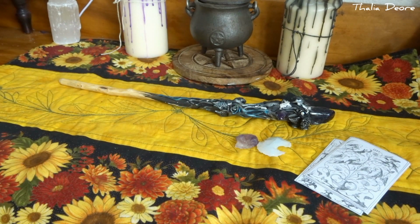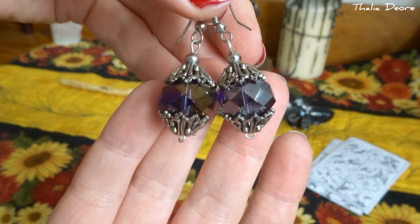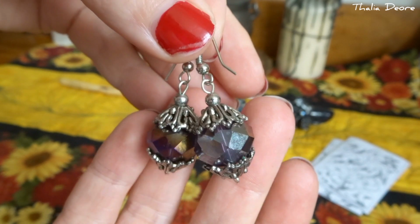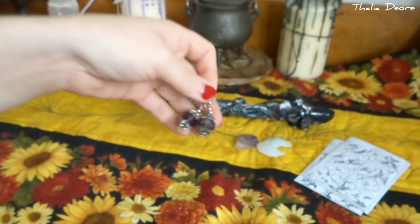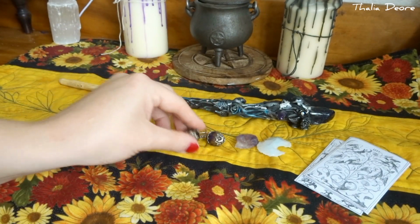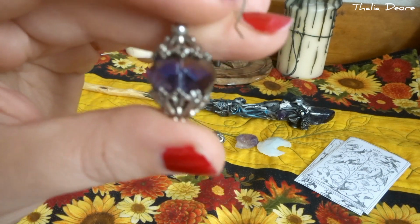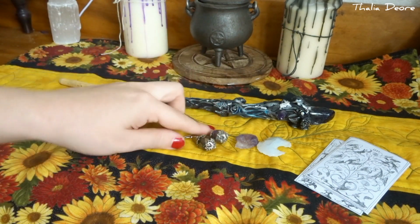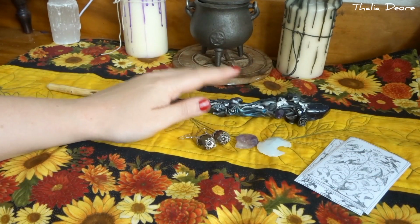And then she has also, because as she put it in her note, she thinks we might have the same tastes, sent me some lovely earrings as well. And I'm definitely going to be wearing those all the time, because I have a party to go to soon, and I think they might actually go with my dress, so thanks Amanda. But yeah, so this is my wand.